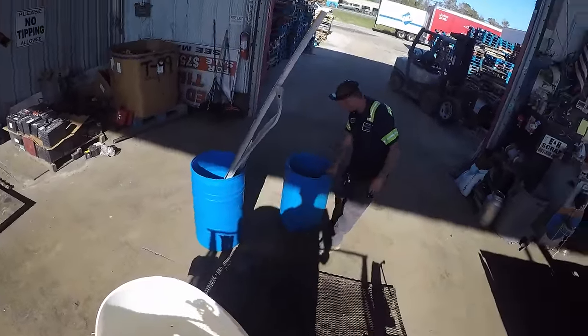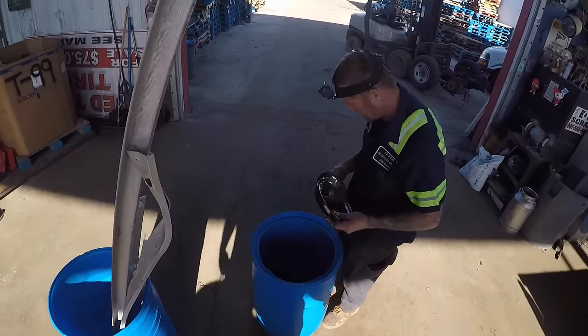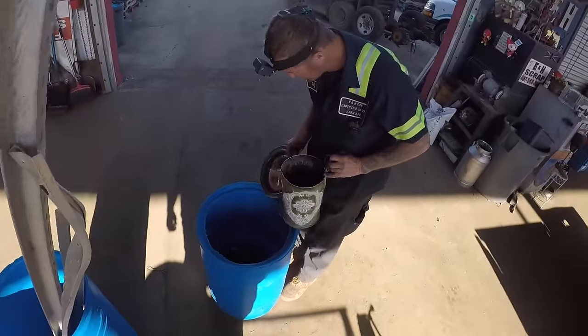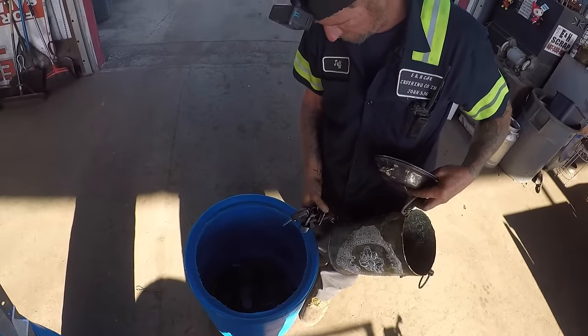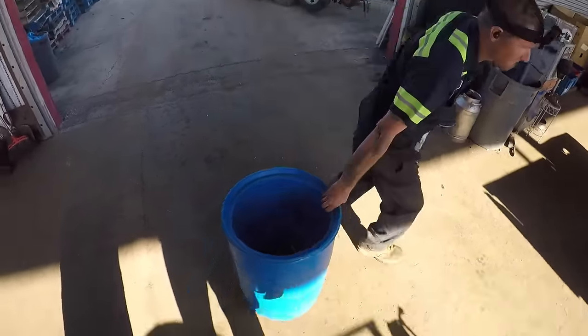Clean brass. What's dirty? Ain't nothing dirty in there. I cut the steel ring off of that. Yeah, I use it sometimes on the bottom, but they have it too. Do you know why? Strength. Yeah, to hold the shape. Yeah.